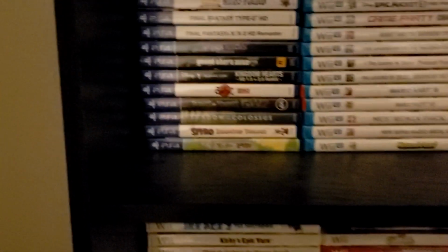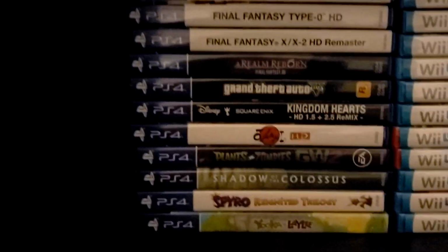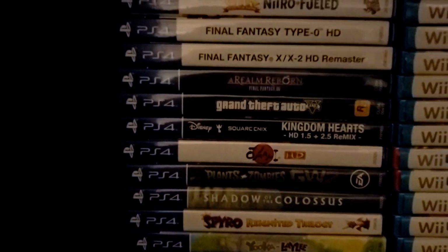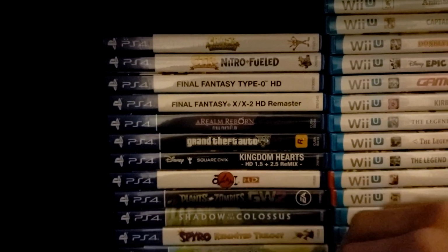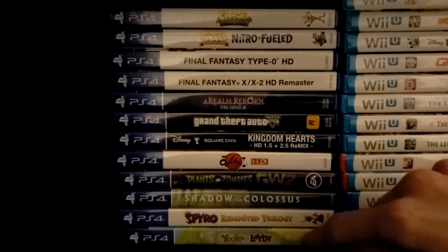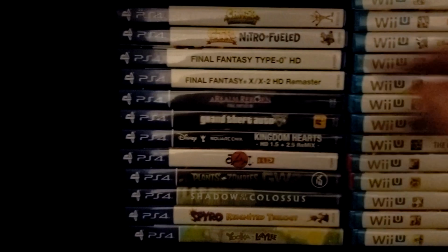so that's why the physical collection is so small. And finally, we have PS4. I don't own Xbox One or any Xbox One games yet, but this is my PS4 collection right here. Pretty small, but we got some decent games here, as you can see. Crash, Spyro, Yooka-Laylee, Shadow of the Colossus, and so on and so forth. So there's that. Those are all my disc-based games I currently own.